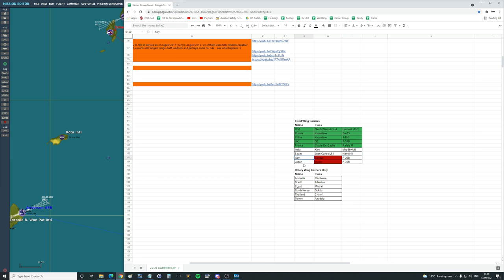Which leaves us with Italy and Japan. Italy has the Cavour, the 27,000 tonner, and a smaller one, running the F-35B. Problem is, we don't have the Cavour and we don't have the other one, and we've got no real analogues for them, so there you go. Japan has the Izumo, which they are still converting or have converted to F-35 capable, obviously with hardened deck and hangars.